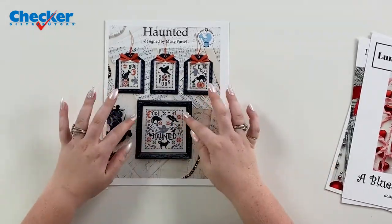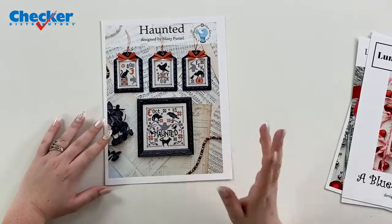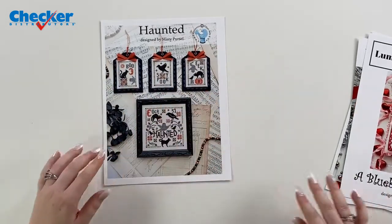Haunted is the main design, this one here. You got your ghost, your black cat, October 31st, but then you also have these smaller ornaments. You have Boo, Spooky, and Eek.